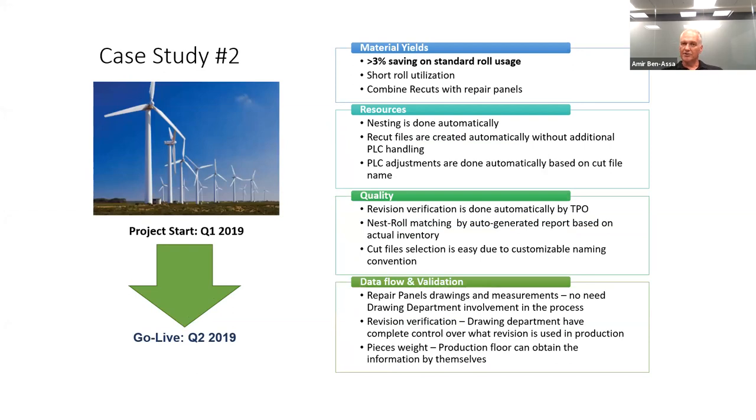On the second case study, you see here a different material saving scale of over 3%, that was 4 to 5%. It varies from one factory to another, but still quite impressive. And again, an improvement in the quality processes, repair panels, revision verification, and all sorts of processes and areas for improvement.